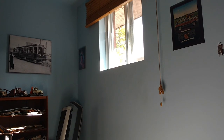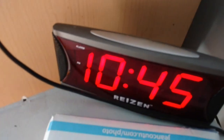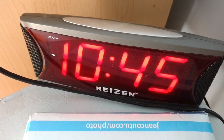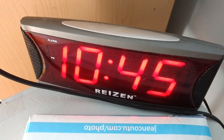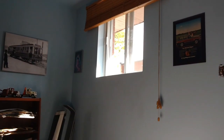Wednesday morning in my room, and the big clock says quarter to 11, which is probably a bit fast. I got this clock, I think a couple of years ago, from the Montreal Association for the Blind. One of the few advantages of being visually impaired is getting things like this, and getting a tax credit when it comes to income tax season.